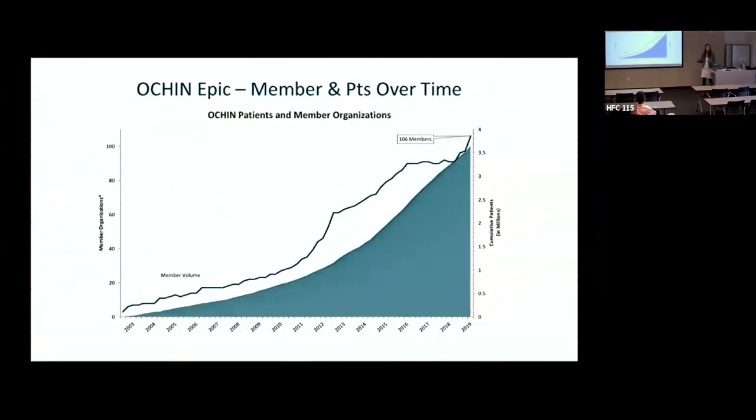And as far as the patient data that we have available from the beginning when OCHIN started until today, the number of member organizations has continued to grow. We don't have a sales department in OCHIN. Community health centers come to us by word of mouth, or because Epic refers them to us if they're looking for a solution or a way to start using electronic health record data. And as you can see, the patients that are part of our data warehouses continue to grow over time.